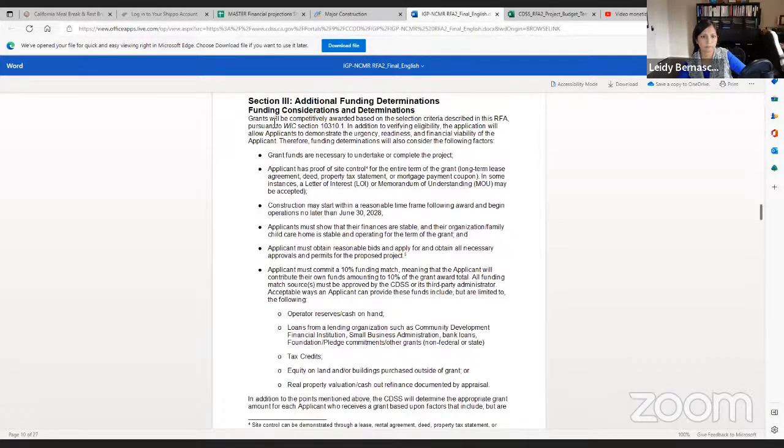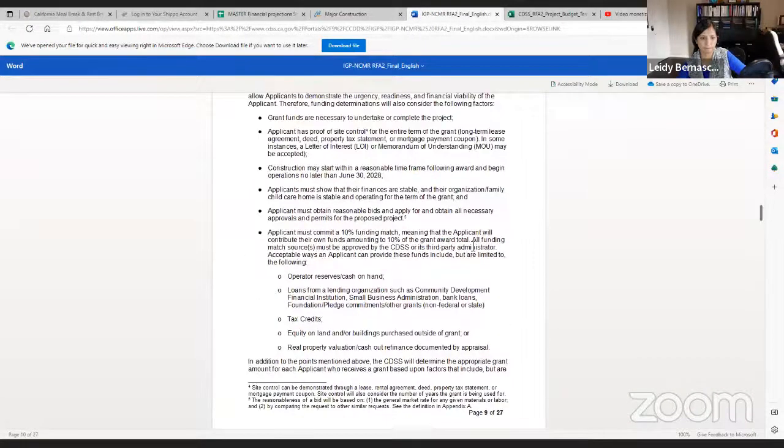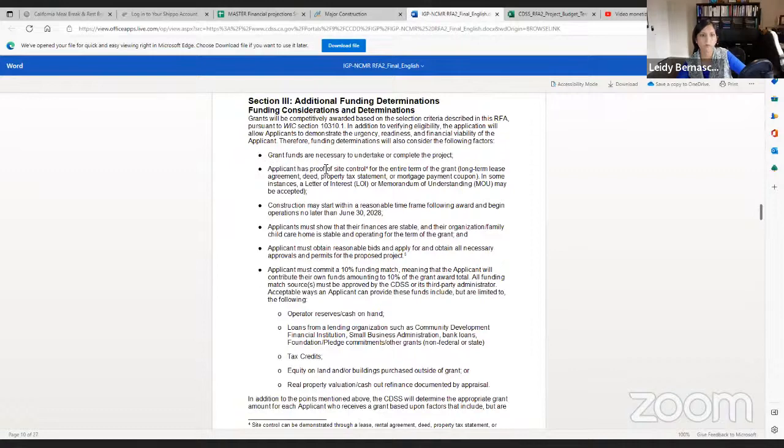Now here, grant funds are necessary to undertake or complete a project. So in section 3, this is page 9, they're also talking about the proof of site control for the entire term of the grant, the lease, the deed. And keep in mind that a lot of people are kind of scared. How am I going to open a center if they allow that? You can complete all this no later than June 30, 2028. So we are in 2022. We have plenty of time. We just need to have a good proposal.